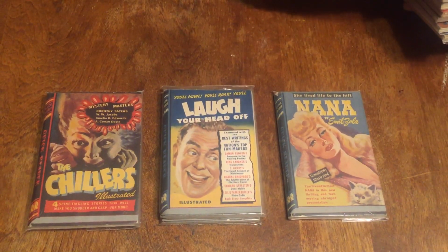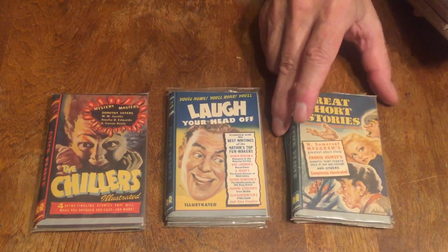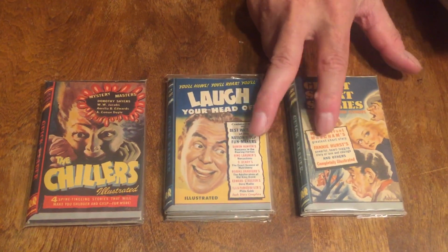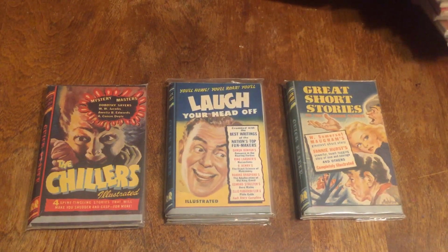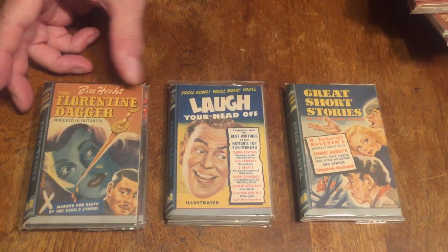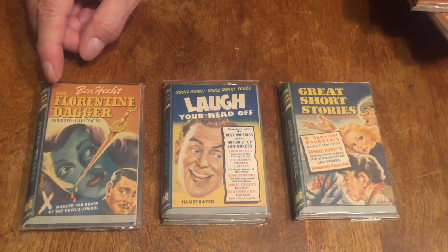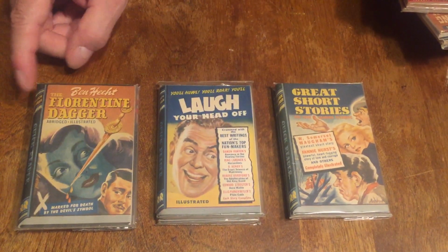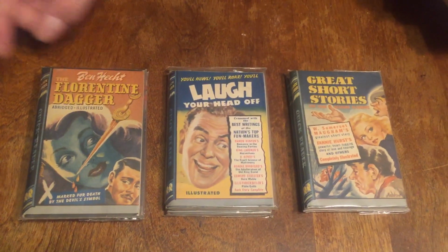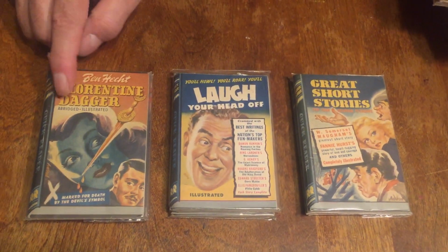Next one is 106, Great Short Stories. This has Somerset Maugham and many other authors. 107 is Ben Hecht's The Florentine Dagger, riveting crime novel, really excellent cover art. And of course it says abridged and illustrated. All the books are illustrated with black and white illustrations, and they're all abridged again.